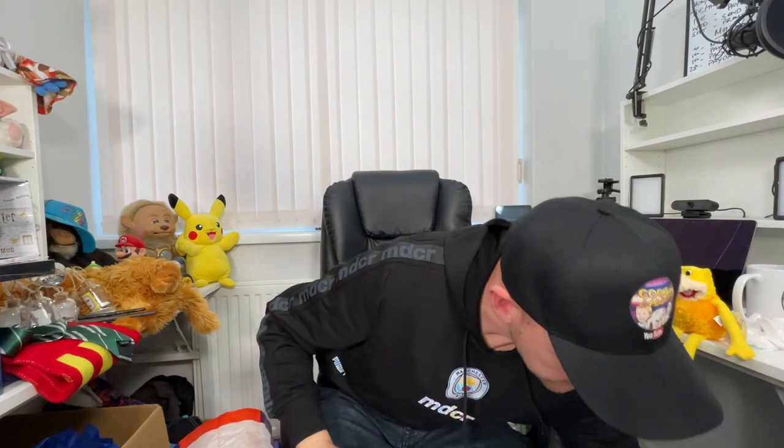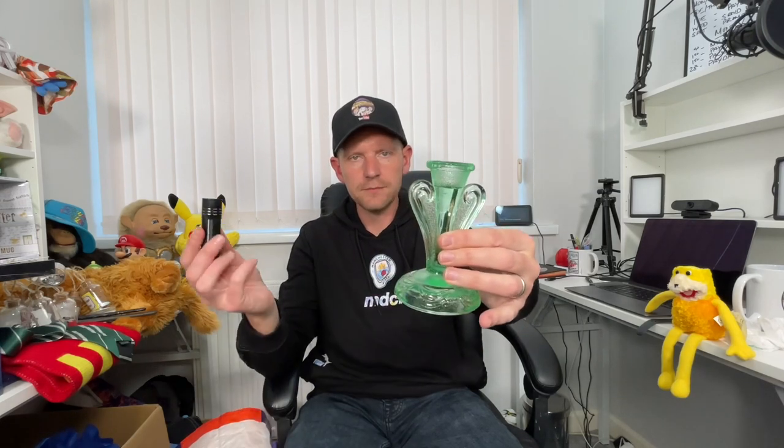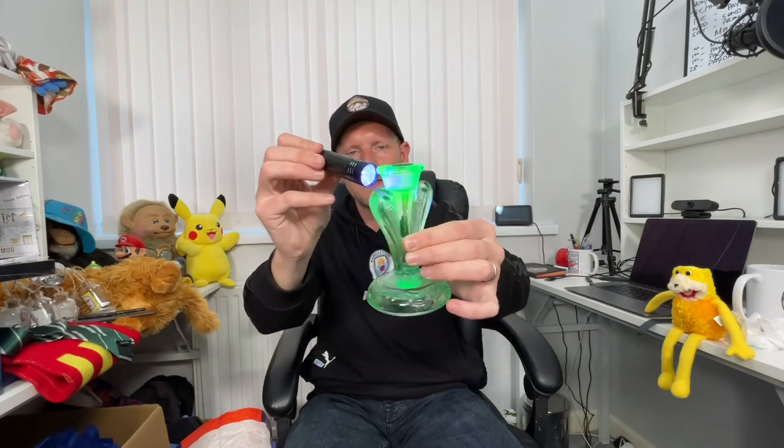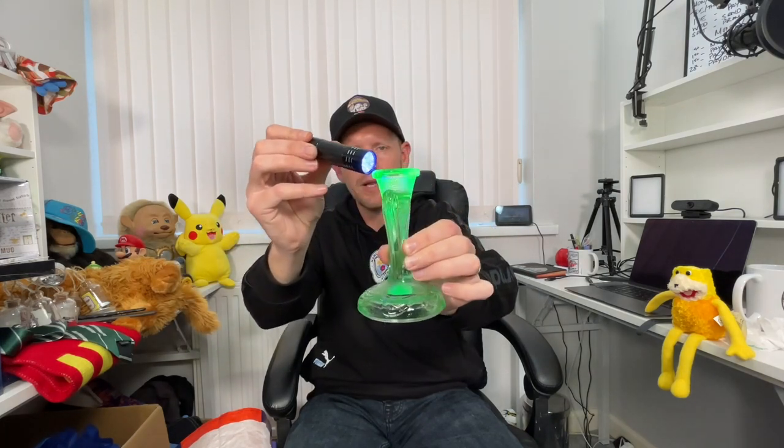Now, the other lot is a set. It cost me £6. The guy said it was uranium glass. It looked like it. We'll start off with this. Is it a candlestick holder? Candle holder. Here we go. Ready? Yes. It is. It's uranium glass.